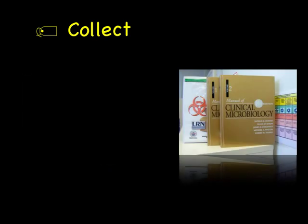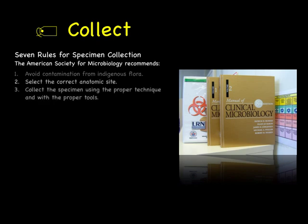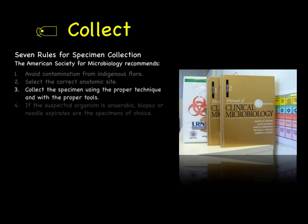Effective laboratory identification of a microorganism requires appropriate selection, collection, and handling of a specimen. General guidelines of the American Society for Microbiology include: avoid contamination from indigenous flora whenever possible to ensure a sample representative of the infectious process. Select the correct anatomic site from which to obtain the specimen.